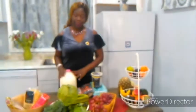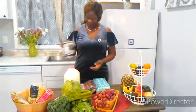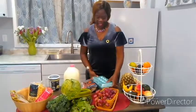Let's talk about another source of protein, dairy. Dairy is very good for you. We have milk, we have yogurt. This is part of the dairy product. This is a very good snack for kids. Serve yogurt with some fruit, topped with a little bit of nuts, and serve with crackers. They love it.